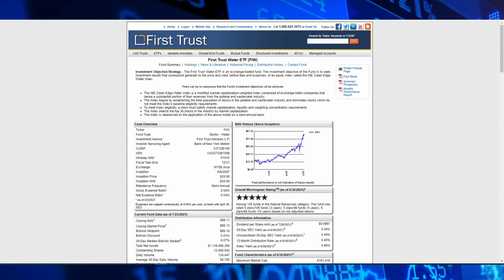So once again, we are on the First Trust website, but now we are looking at their water ETF, ticker symbol FIW. From looking at their site, we can see that they chose the top 36 companies that are both in the potable water and wastewater industries.